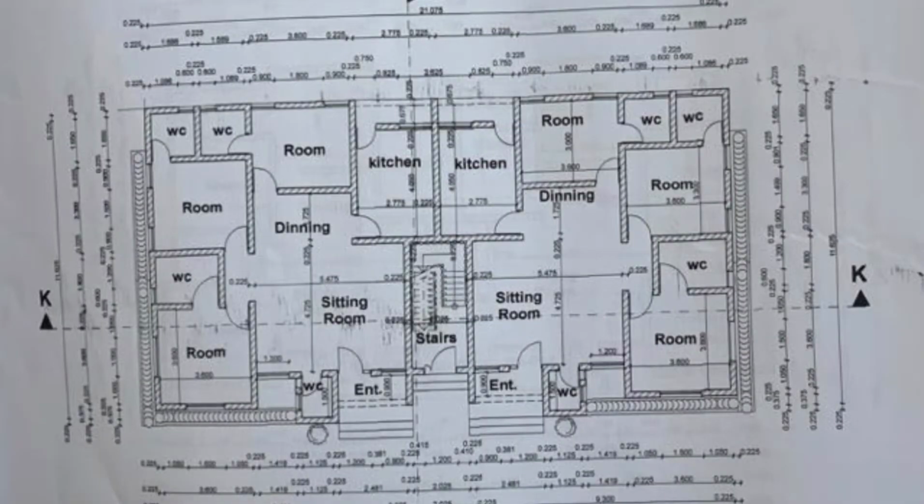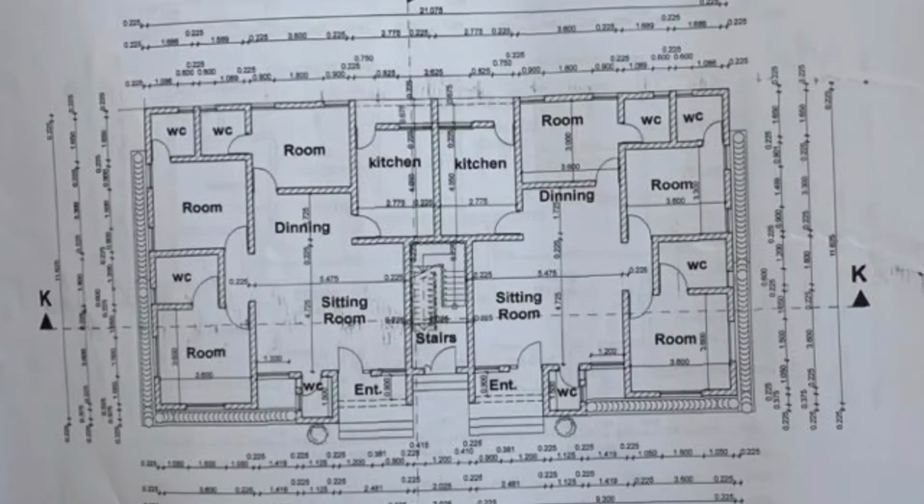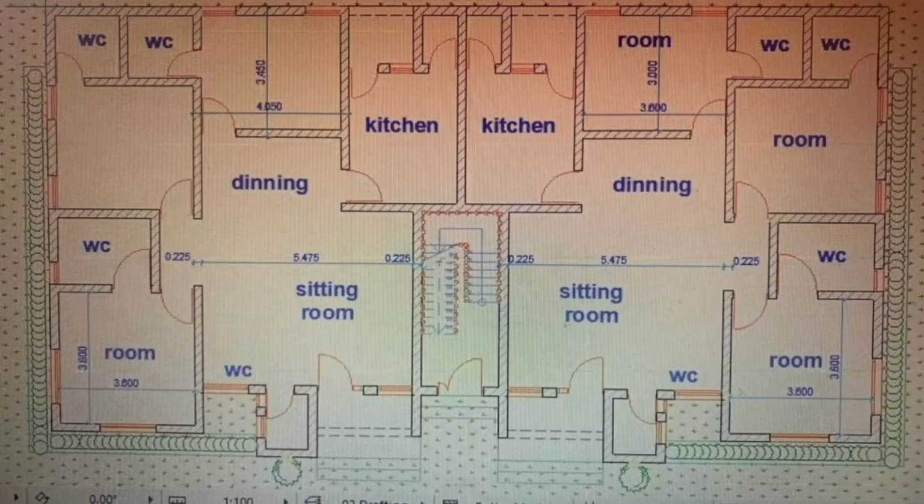Today we're going to talk about what it takes to build 4 numbers of 2-bedroom blocks of flats in Nigeria. This particular drawing we're talking about measures 231 square meters in all. Now let's get down to business. First of all, we'll talk about the excavation. The excavation of this project covers a total distance of 182 meters.